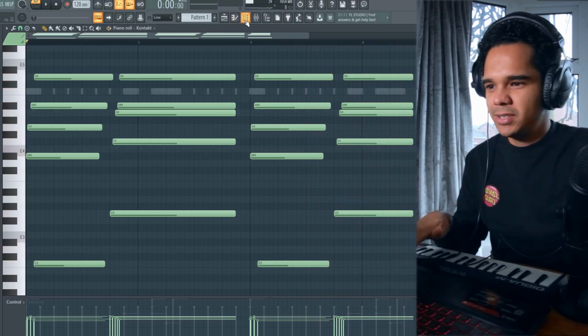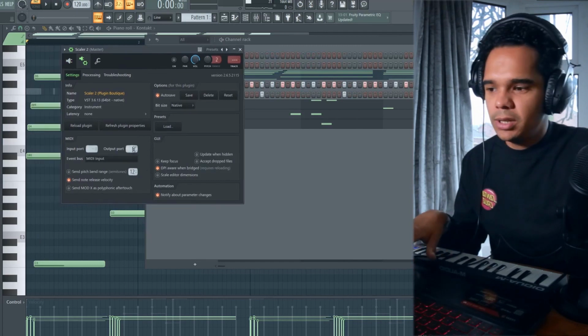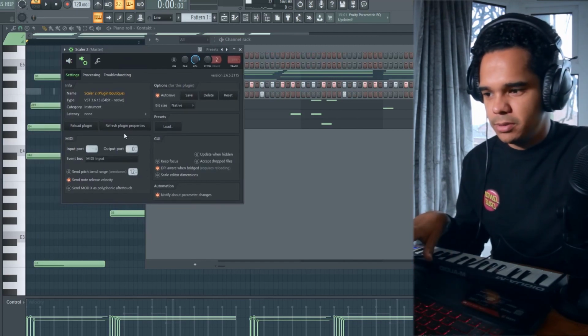Really, really, really nice. This is what Scala looks like. Now, first thing you want to do is load up your VST, load in the sound that you want to use for the melody, and then also load up Scala. And then you want to come into this settings tab in Scala and change the output knob to any number. It can be 0, 1, 2, whatever.